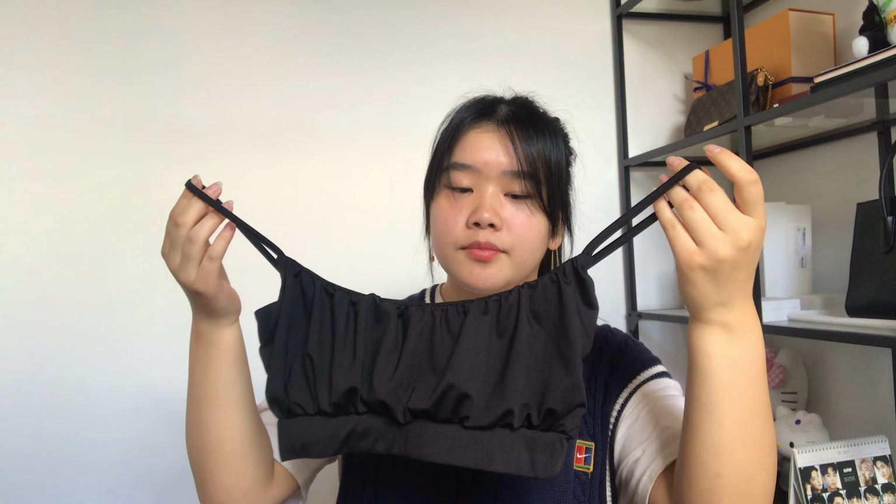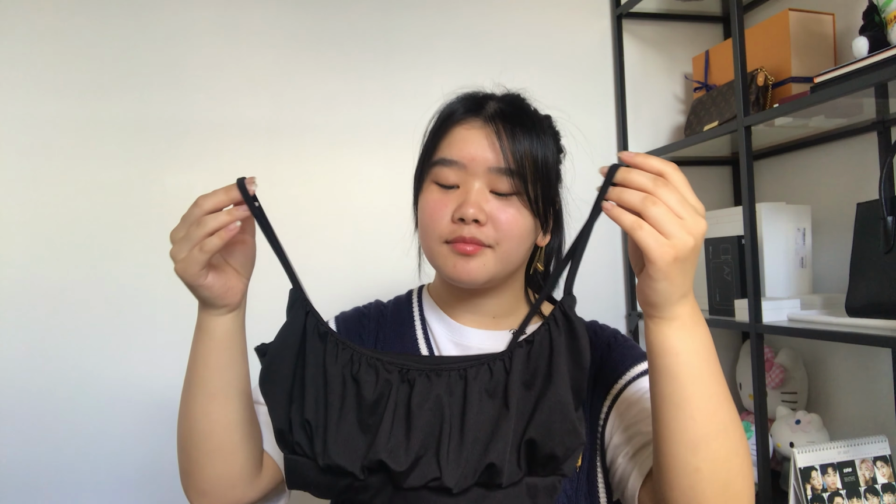So not that it's bad. Oh my god. But it's really cute and the fabric is really nice. I've worn it like 2 times just at home to chill or watch TV, sleep, eat, you know, repeat. So I do like this one.